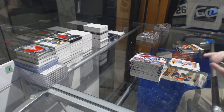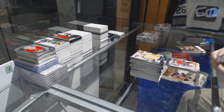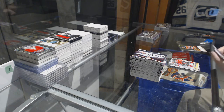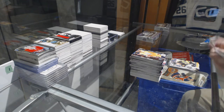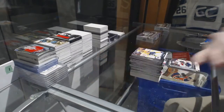Marky rookie retro, Philip Holl. Canvas for the Calgary Flames as a metal team of Travis Hamonic. Base. Canvas of Jensen. And Mackenzie Weegar, Young Guns, and a Philip Danault clear cut.